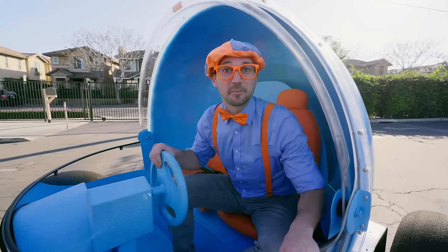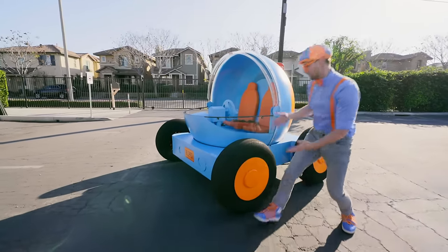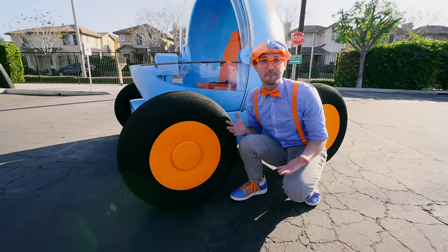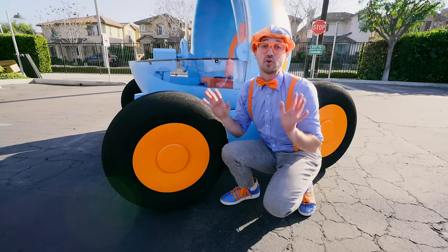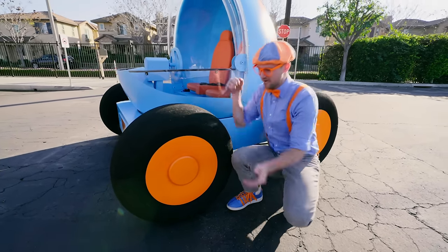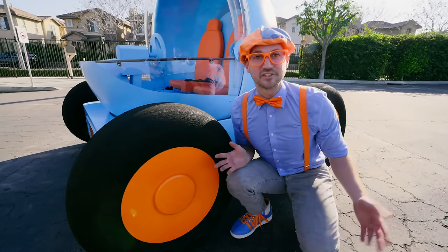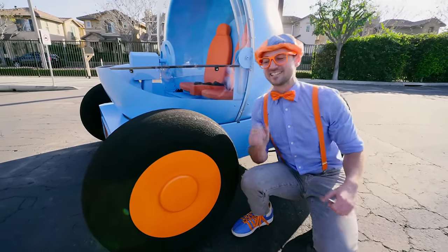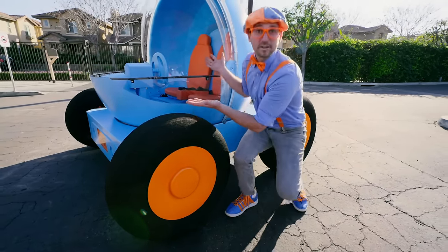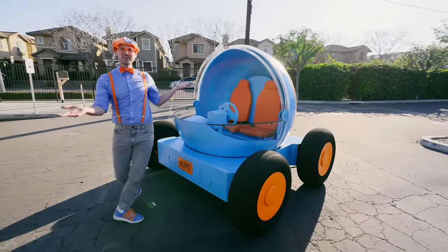Hey, you wanna see some of the parts? Whoa, all right, let me hop out. First of all, check out these wheels and tires. Aren't they massive tires? Yeah, there's no tread on them, but that doesn't stop me from going off-road. And look at my wheels. Yeah, they're the color orange, one of my two favorite colors. Do you know what my other favorite color is? Yeah! Blue! That's why it's blue and orange.